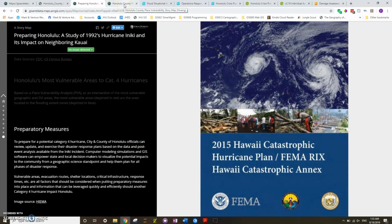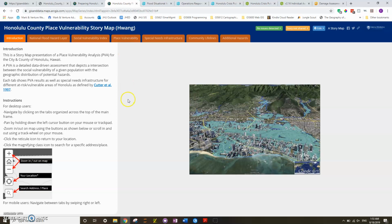Speaking of place vulnerability, the third product is a more detailed place vulnerability analysis story map specifically for Honolulu to aid in your emergency operations planning efforts. This story map works much like the map journal in that you can scroll and click to interact with items and tabs in the page.